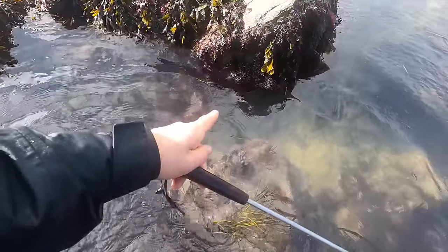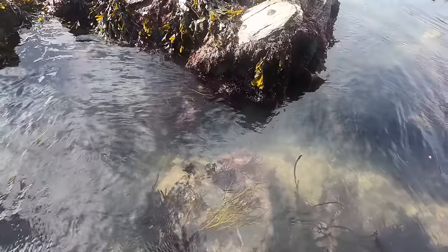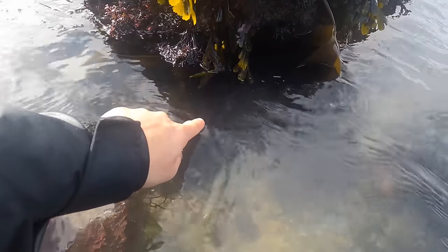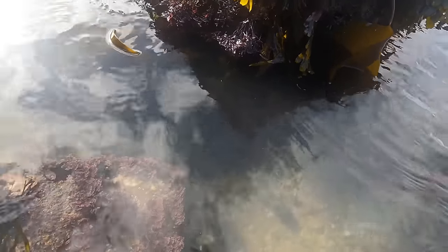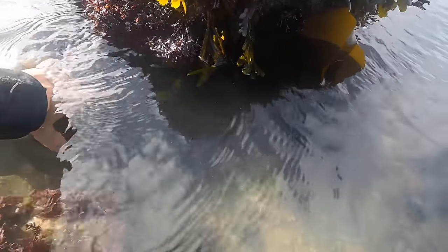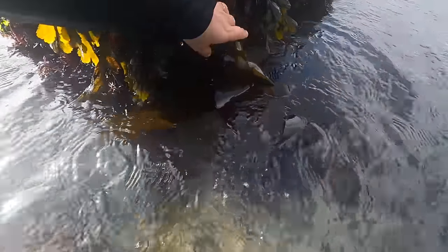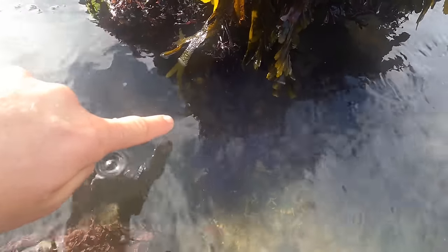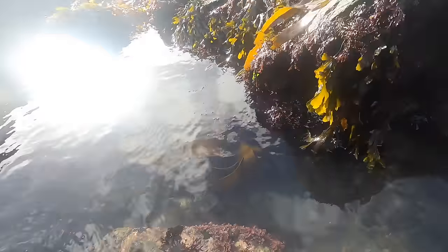I've just seen a red antenna down there. There, look. There it is. There is a lobster down there. I don't know how well you can see it. That was it, that was the telltale giveaway.